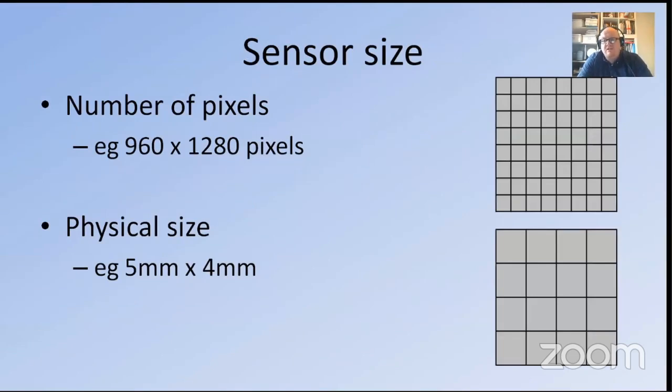5 millimeters by 4 millimeters. And I've just again drawn a schematic of two sensors, both the same size of 5 millimeters by 4 millimeters. And as you can see, the sensor at the top has got 8 by 8 pixels. So that's a 64 pixel sensor. And this sensor here has got 4 by 4, so a 16 pixel sensor. So the physical size of the sensor is the same, but the number of pixels is different, and consequently the size of the pixels is different.